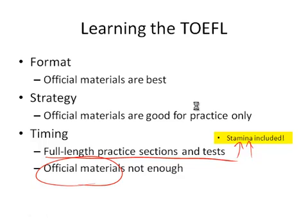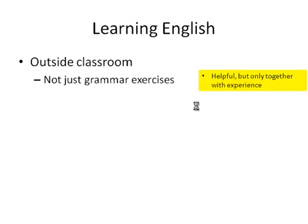All right, how about learning English? Well, this is a very, very different story. Learning English is outside the classroom. Again, don't just study grammar exercises. They're helpful, but they're only helpful with experience. You can do the grammar exercises and then practice it in real life.